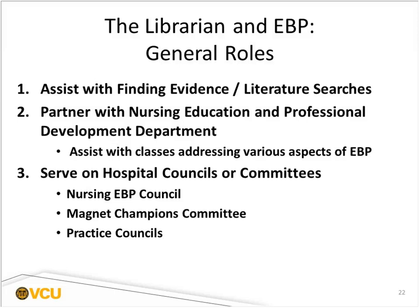One of the things I've noticed a lot about nurses is they feel that they can do this by themselves, and that's not the case. This is a team sport, and you may not have the skills to go in and find all the information, but doing at least these 3 things I think is pretty important.